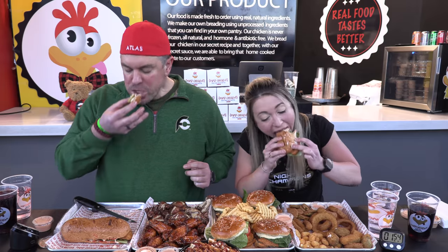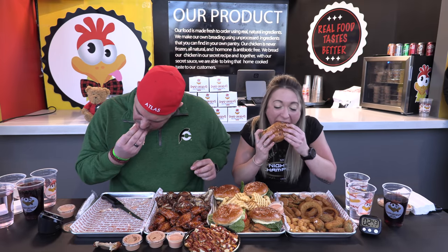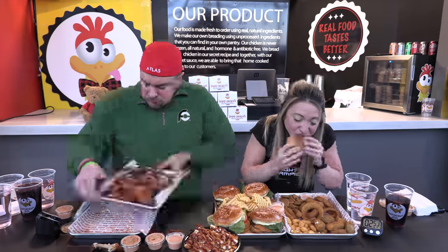So the strategy here was basically to split each of the 6 sandwiches. That way we could try them all and then, of course, not get too much flavor fatigue. Typically, I'm not too big of a buffalo sauce fan, but this one ranked pretty high up there for me on the flavor scale. It was awesome.